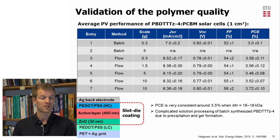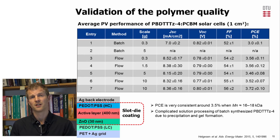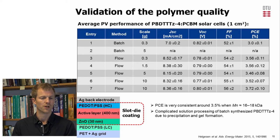Compared to solar cell data for conventional batch synthesized polymers, which is seen in entry 1 and 2 here, the performance of the flow synthesized batches is around 17% higher, which we ascribe to better quality processing. Actually, due to the very low solubility of the batch synthesized polymers, solution processing was pretty complicated due to precipitation and gel formation. And it was only possible to fabricate solar cells based on the small-scale batch synthesized polymer in entry 1.